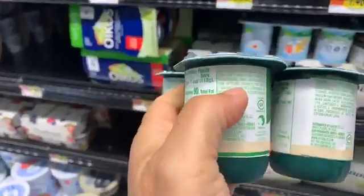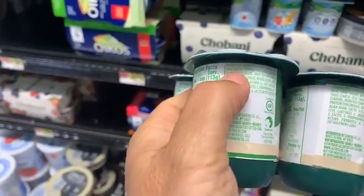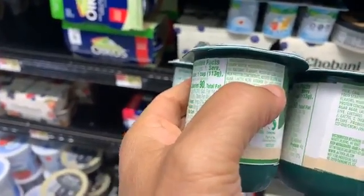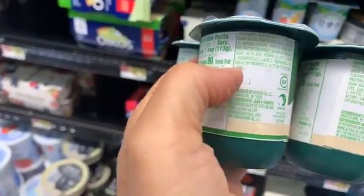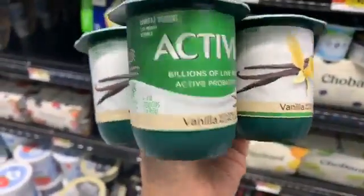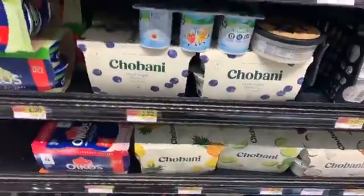All right, so let's look here. Once again, we have milk, we have cane sugar, we have water, we got food cornstarch, we've got natural flavors, modified cornstarch. So we've got cornstarch in here twice. We've got some gelatin, and then we have our bacteria. So a lot of ingredients, not necessary. It's only made to create the texture and the feel of yogurt, but probably half of this is not yogurt. All right, so that's the ones we do not like.